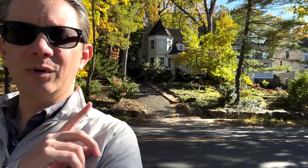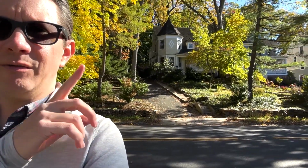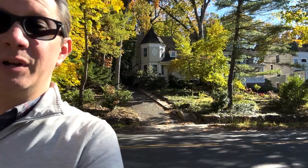Octagonal corner turret and roof, and pretty wraparound porch. It's got a lot of tree cover. It does have a tricky driveway situation. Mountain Avenue is a slightly busier road, but it's a beautiful road. So just a couple different things to think about when you're looking at homes and considering the pricing.